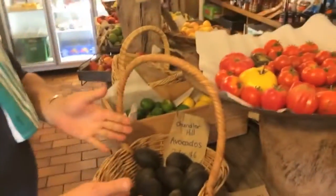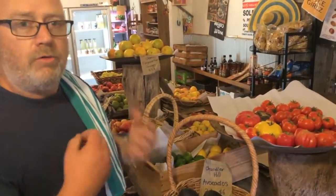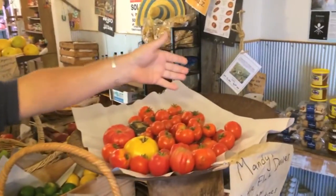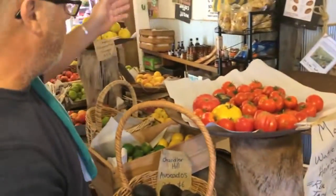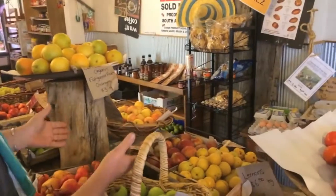Here we've got locally grown, pesticide-free avocados. Everything we're about, we don't try to be an organic shop. We are pesticide-free, grown in small backyards and by small plot growers. Up here we have heirloom tomatoes, which are all grown within 10 kilometres of where we are standing now in the Normanville shop. As we move along, I physically go out to all the orchards.